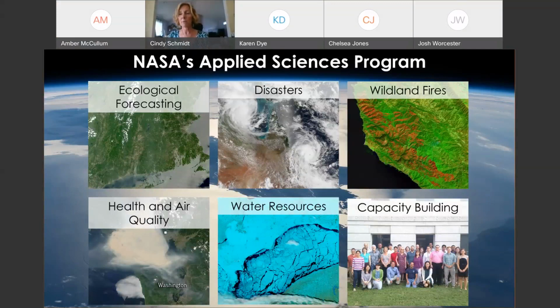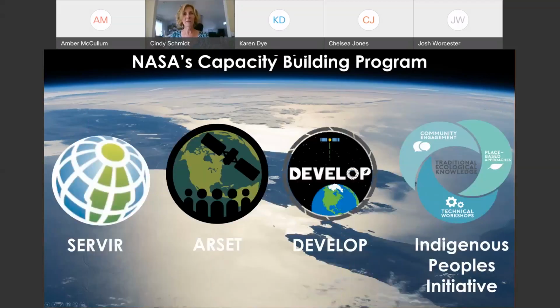And then Amber and I are both connected to the capacity building program, which is really where our Indigenous Peoples pilot project lands. And so that's what I'll be really talking about the most here, our capacity building program. So within that program, we have 4 different elements: SERVIR, RSET. Well, they all have their acronyms, right? NASA's really good at acronyms.